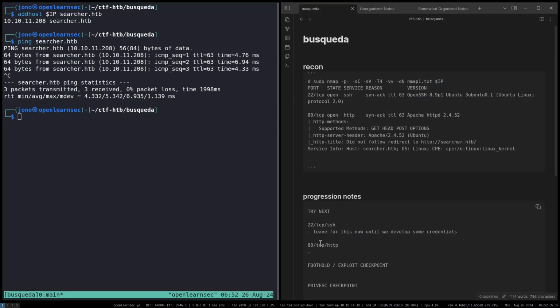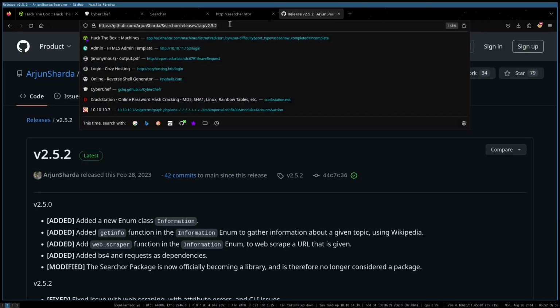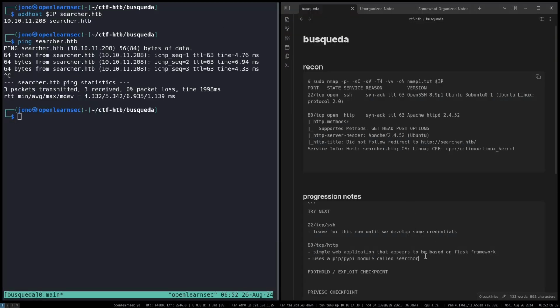Let's just make some notes before we start. Simple web application that appears to be based on the Flask framework. Uses a pip py module called Searchor. Pretty cool name. Let's just stick that in there.